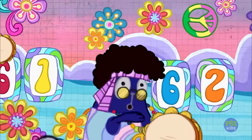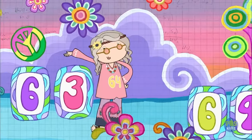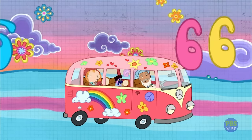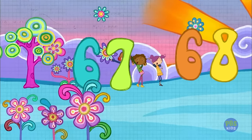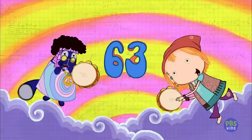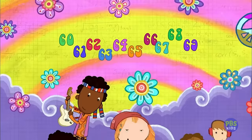By 62, I'm grooving even more. And it sets my spirit free when I get to 63. And I love the purple haze of 64. I feel alive at 65, you know I wanna drive on the route to 66, right up the line. 67 is like heaven, 68 is super great. And there's only one more sign, must be 69. And that's the 60s. The 60s.